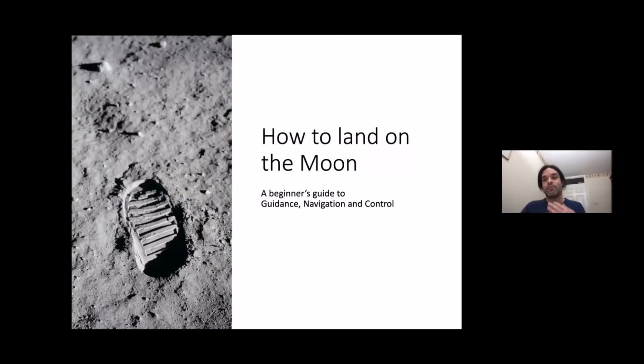Okay, so that's my introduction of the computer to you. Next, and this is possibly my favorite section, I'm going to show you how they landed on the moon, and I'm going to show you what the computer did.